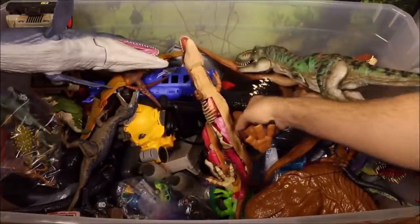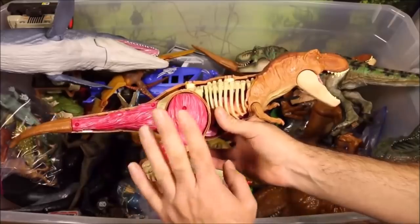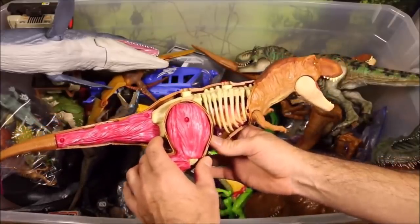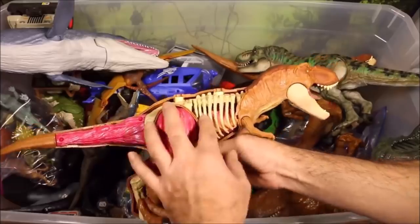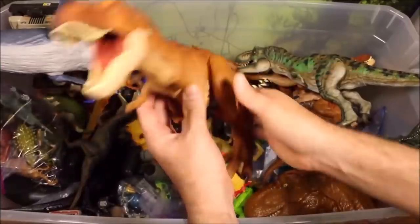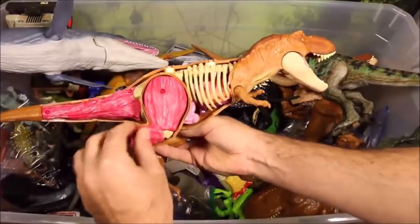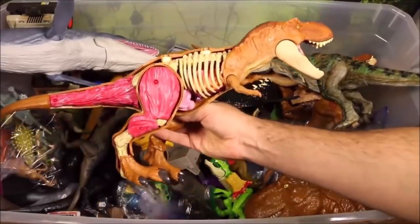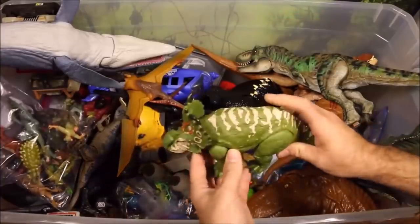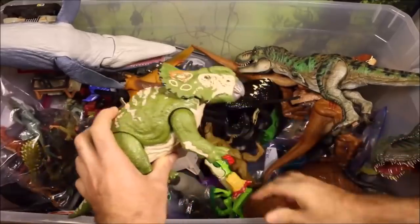And then another really cool one. I have not reviewed this one yet. I will be doing a review of this one probably the end of this week. This is the Anatomy T-Rex. So it looks exactly like the T-Rex, but you could take it apart, see inside, take out the muscles and the bones and stuff. It is awesome. And then we have the Roaring Sinoceratops. Really cool herbivore.